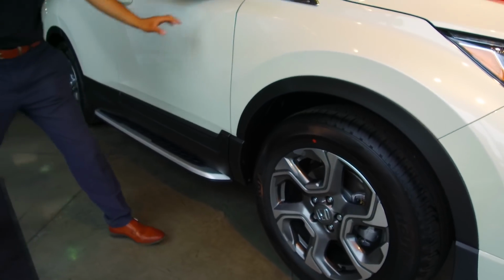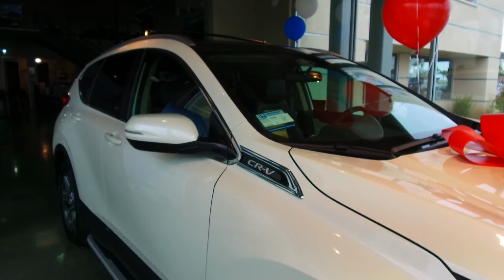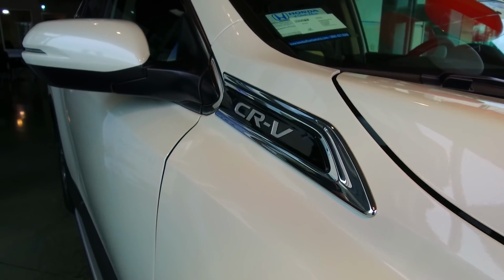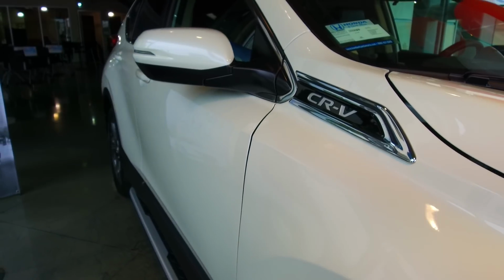Coming around this area, I'm going to show you guys, he did a few things. He did this CR-V emblem around. In my opinion, I think it looks great. This is directly from Honda, so obviously Honda does a great job with the accessories.